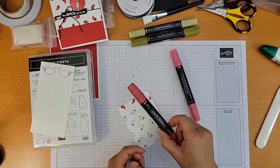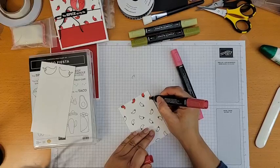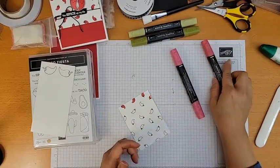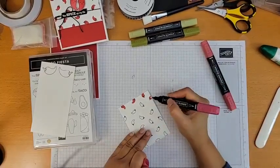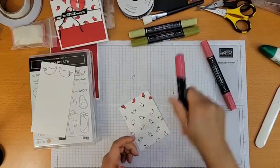Oops, I think I just used the light one by accident. Here we go. We'll add that dark in here. There we go.